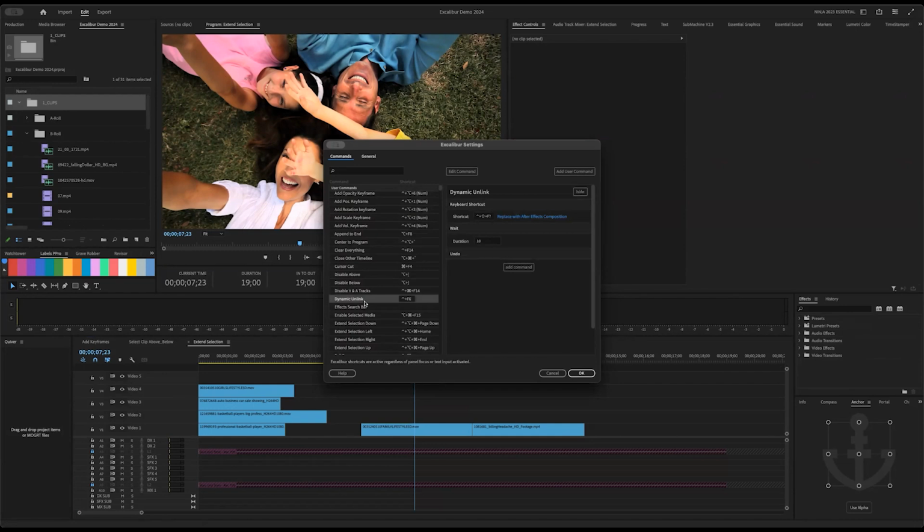So for example, for anyone who works with Premiere and After Effects, I created this thing called dynamic unlink. Obviously, some people are fans of dynamic linking. But what mine does is I created a macro where I use my replace with After Effects composition shortcut. I had a wait in milliseconds instead of actual seconds. So it waits 10 milliseconds, and then once it sends it over to After Effects, it undoes it and keeps the clip. So that clip ends up in After Effects, but it did not create a dynamic link composition in Premiere.